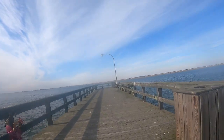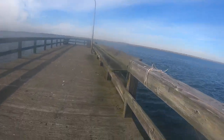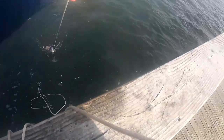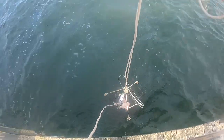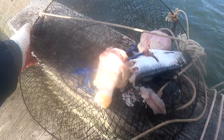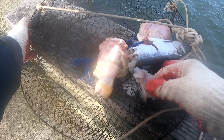Crab action is really hot right now. Let's check this. I might move to the end of the pier for no reason. We're just gonna see. All right. Come on. Monster. Oh, it's pretty light. That's not a good sign. Okay, just a few green crabs. Get out of my trap. Wow, they ate that herring off the bone, dude. Look at this. Oh my gosh. These guys are savages.